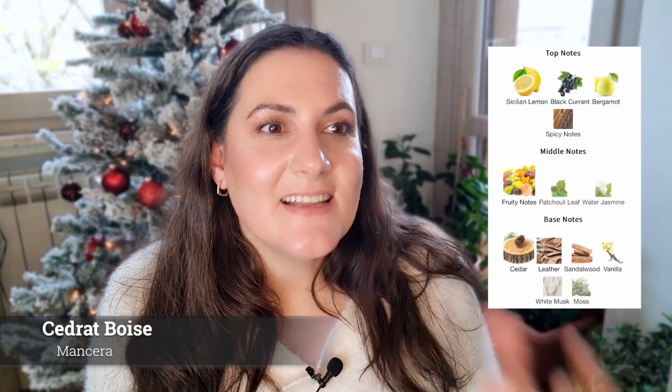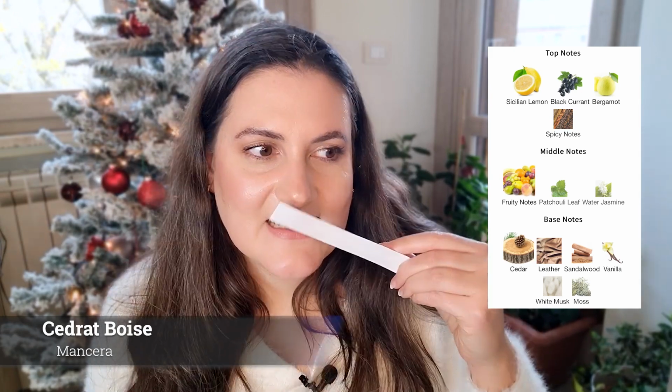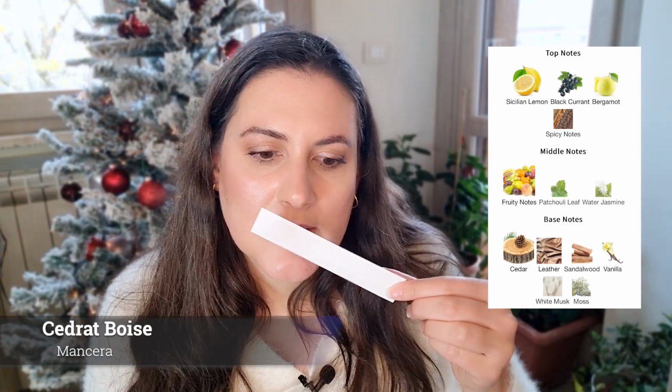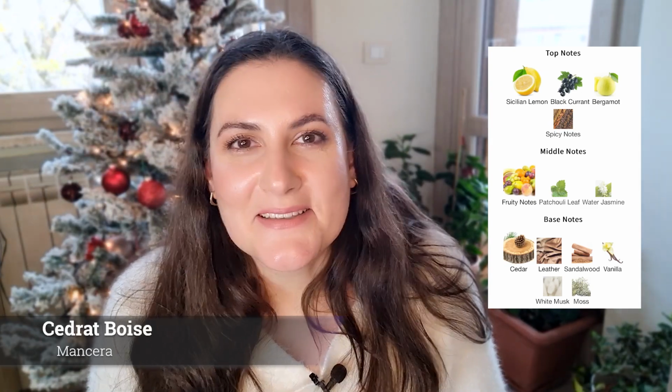It has a little bit of synthetic note, I have to admit. So it has a fruity sweetness in it. And this fruitiness is almost candy-like. This is why I'm saying it's quite synthetic. But it is mixed with fresh notes and aromatic notes. And the end result is just amazing. Mostly it's lemon, cedar, this candy-like fruity sweetness. So good. It is unisex, but it does lean masculine.